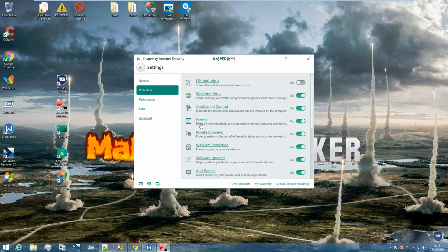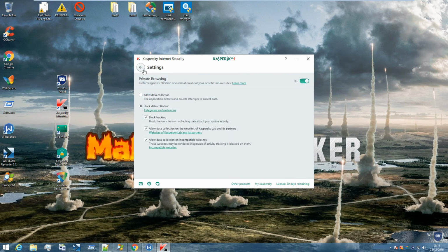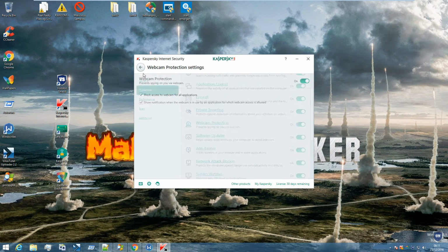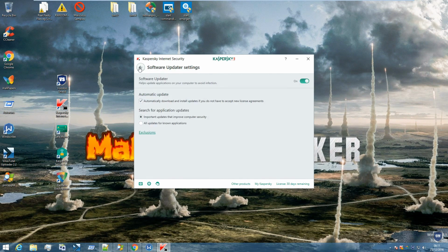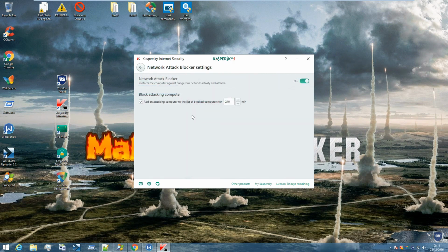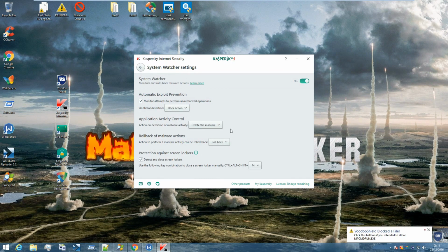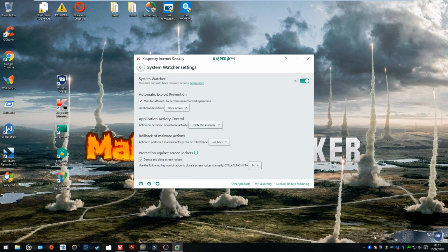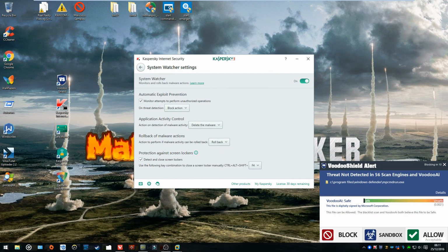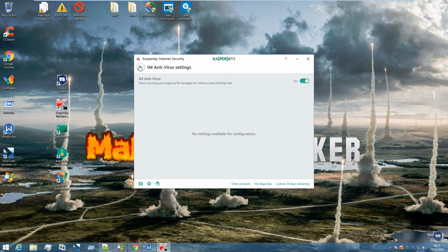So I have file antivirus disabled at the moment, just so none of the samples get removed by real-time protection, and I have file antivirus or real-time protection disabled on both Kaspersky and Zemana. I just had to point that out here. And I will be running Kaspersky on high settings, since I customized everything to the same sort of setup as my own host PC setup.